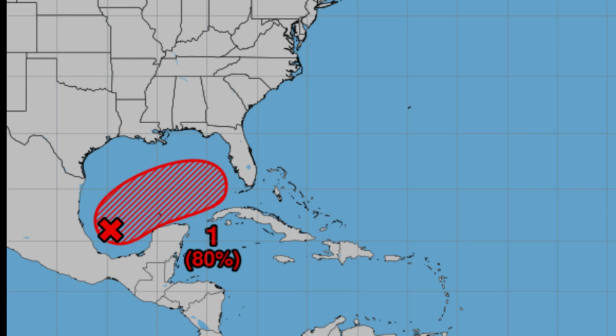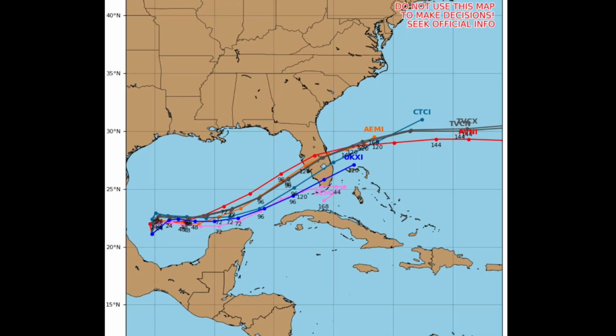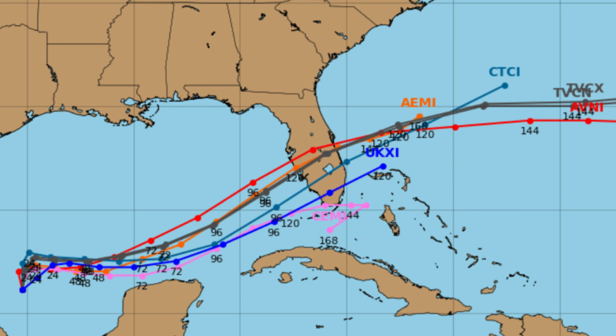And some of the models even expect that this could eventually become a hurricane. So let's look at the track and intensity guidance, and we're starting out with the track guidance. Now the tracks are pretty much locked in. We see some decent consensus here, not seeing them all over the place and conflicting if it's gonna go here, go there. They're all showing it generally making its way towards the vicinity of South Florida.